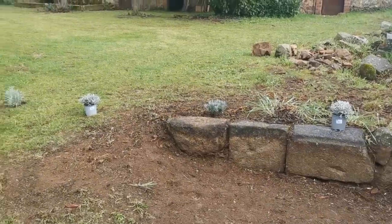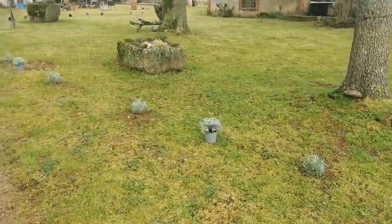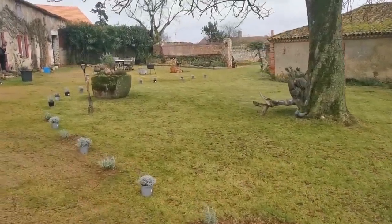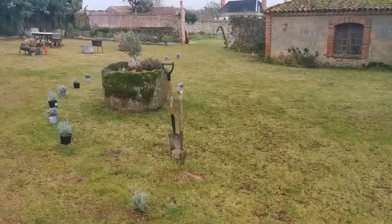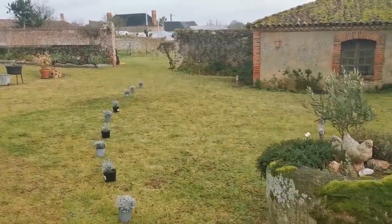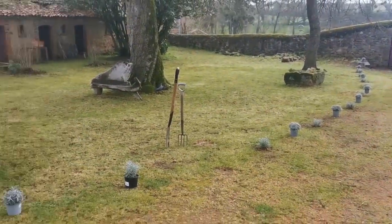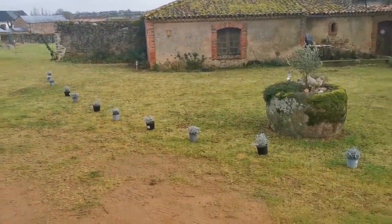Anyway, I've laid them all out so you can now get a good idea of what we're going to do. Okay, so I've just quickly put them in between to fill the gap, and you can now see it taking shape if I come all the way up. And there you go. So we still need a couple more, but I think that's going to look really lovely when they're established and a little bit bigger, obviously.